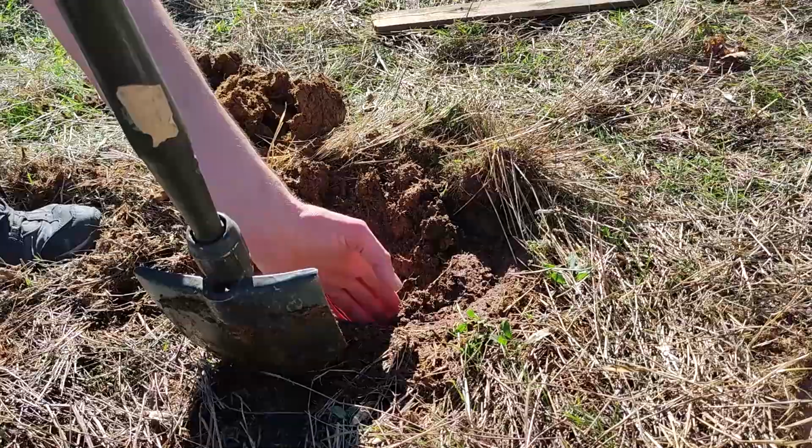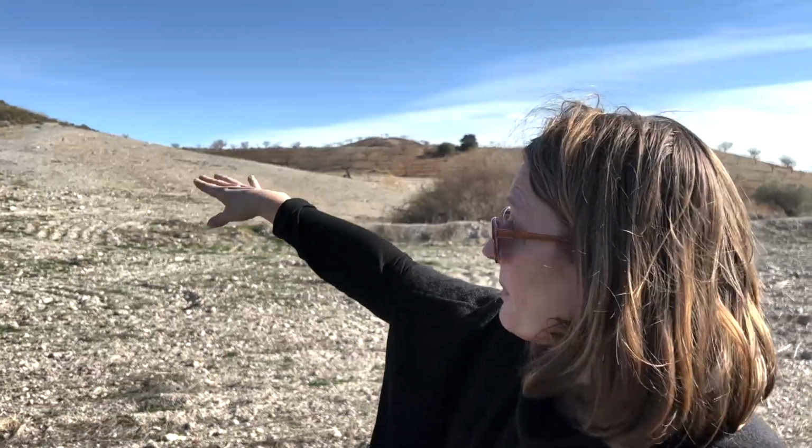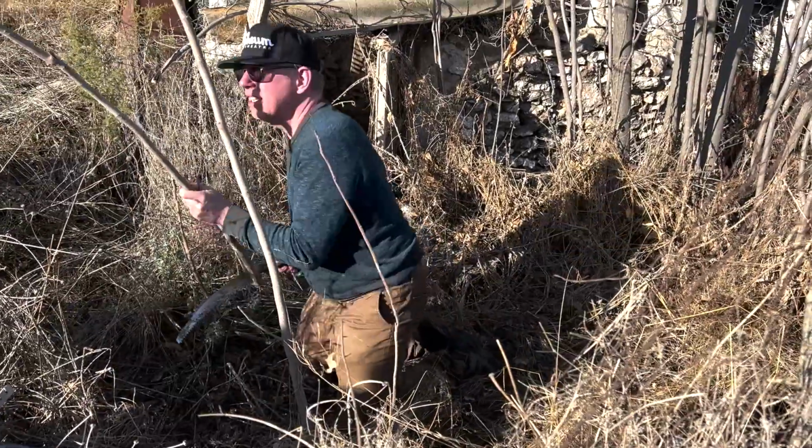I certainly hope that there could be a lot more animals here and a lot more also healthier soil with a lot more microbiology in the soil. And I hope that we can show others that it's possible to do something like this.